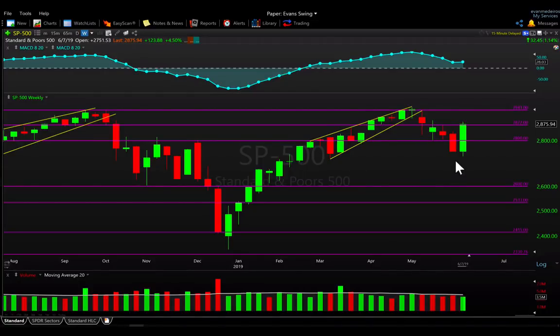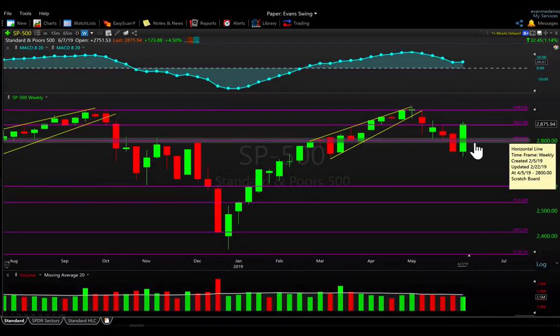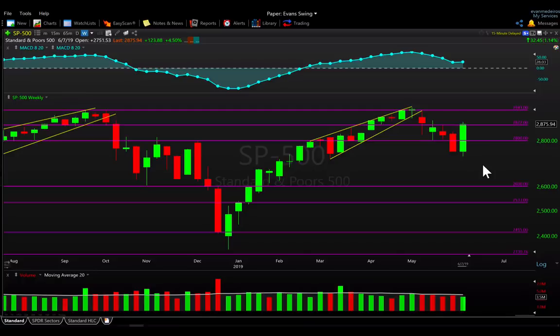Now, first things first, take a look at the size of this week's range and what this bar looks like. It's an outside reversal week. That means we briefly undercut last week's lows, rejected those levels, reversed, and went green. We took out last week's highs, took out the week before's highs, took out 2,800, or reclaimed 2,800. We reclaimed 2,872. There was a lot of recovery action this week for the S&P 500, for U.S. equity markets as a whole.